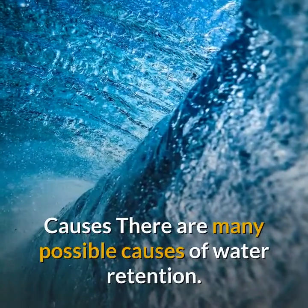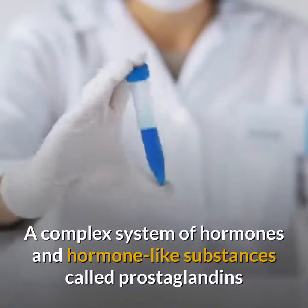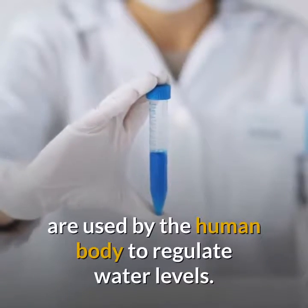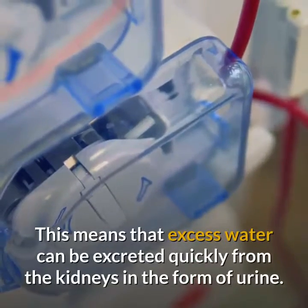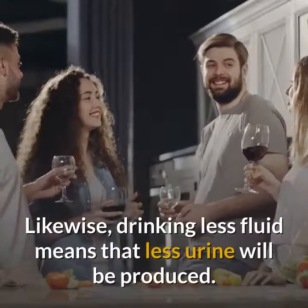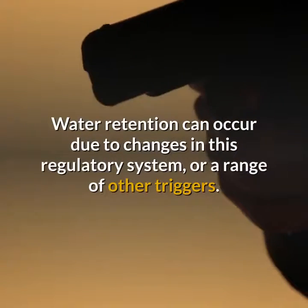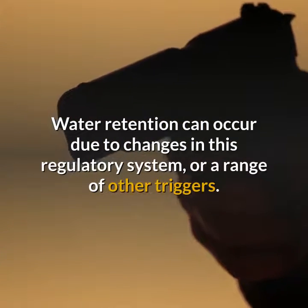There are many possible causes of water retention. A complex system of hormones and hormone-like substances called prostaglandins are used by the human body to regulate water levels. This means that excess water can be excreted quickly from the kidneys in the form of urine. Likewise, drinking less fluid means that less urine will be produced. Water retention can occur due to changes in this regulatory system, or a range of other triggers.